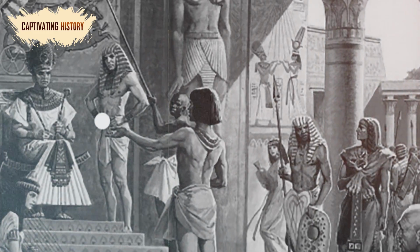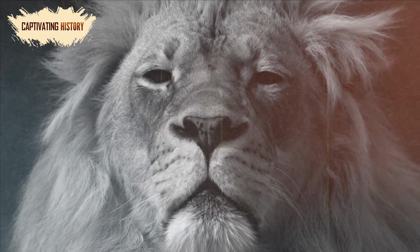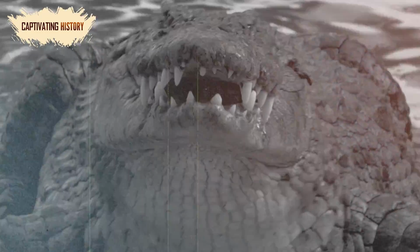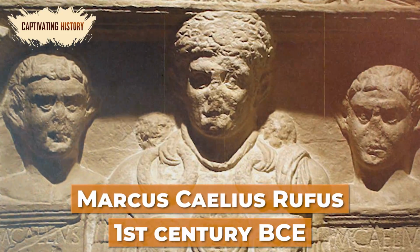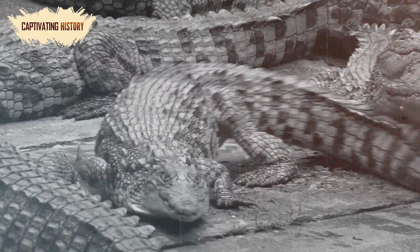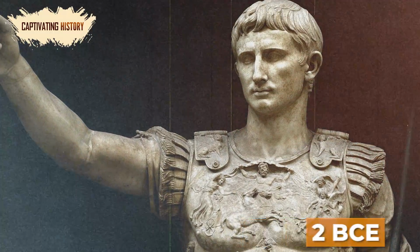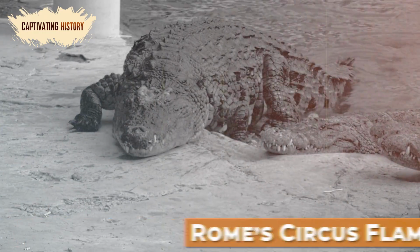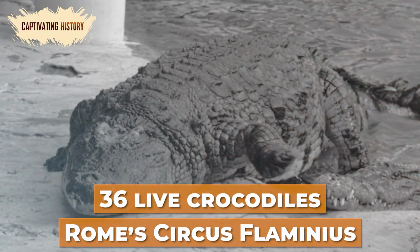The Greeks and Romans were fascinated with the Egyptian culture, and many affluent Romans sought to impress by collecting exotic animals, including crocodiles. During the 1st century BCE, Marcus Caelius Rufus imported 5 Egyptian crocodiles as part of a live zoological display. Then, in 2 BCE, Augustus arranged for a staged crocodile hunt at Rome's Circus Flaminius, which involved 36 live crocodiles.